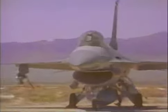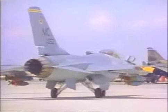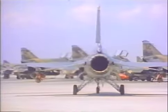Worldwide deployment. Bare base operation. 15-minute quick turns. And sortie effectiveness rates above 90%. All have been proven. These aren't promises. They're operational results.